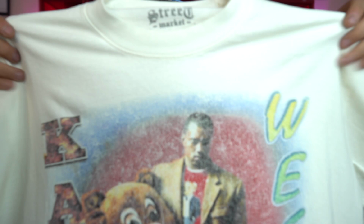The next one is one of my ultimate favorites. This is the Kanye one. This right here is like vintage Kanye, honestly. Vintage Kanye back in the day right here. I did get the white one and the black one. Let me go ahead and show you guys the white one first. One of my favorite ones right here.